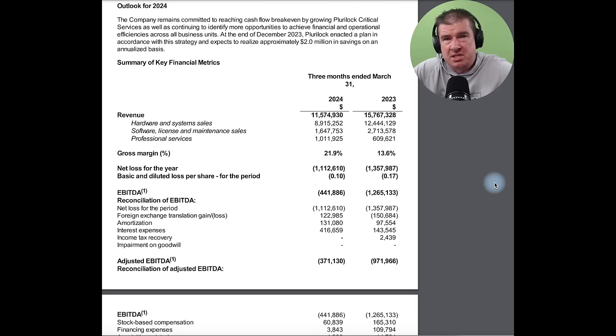Those are the three businesses that I spoke about, their revenue generating streams. Hardware and systems definitely did decline, but again, lower margin businesses there, with a decline in software as well from 2.7 to 1.6. However, the governing theme here, and to highlight the $609 in revenue to over $1 million in the professional services, is what drove that business.